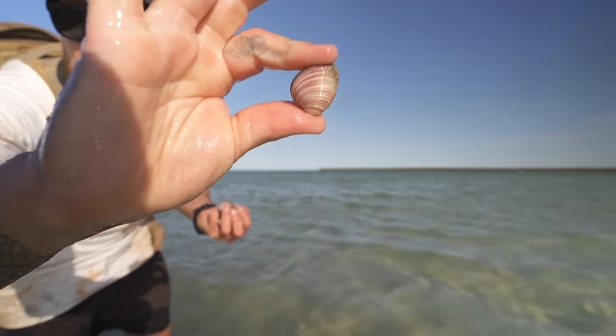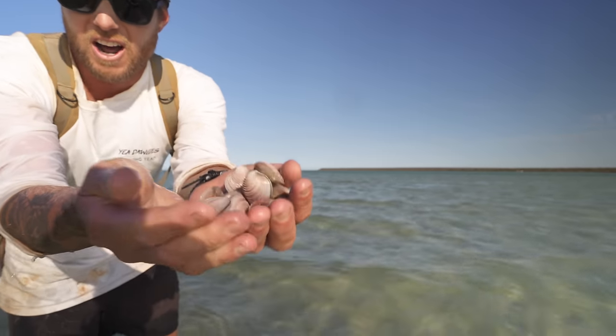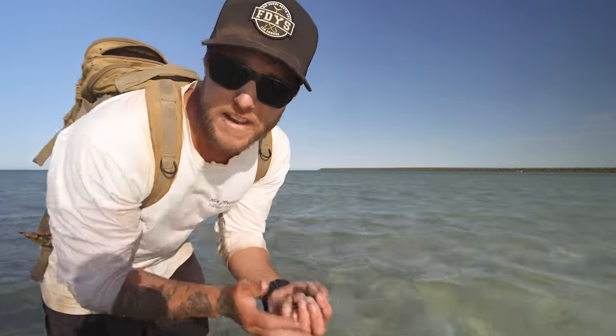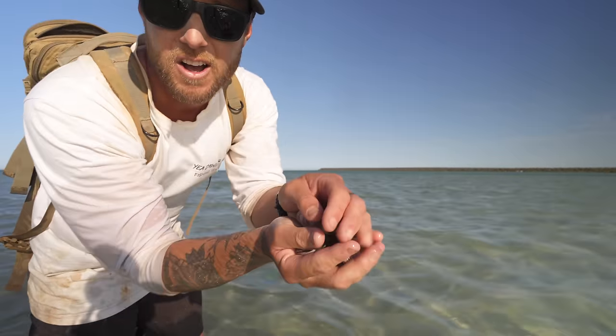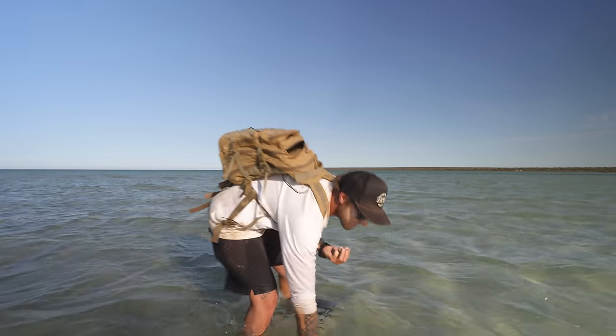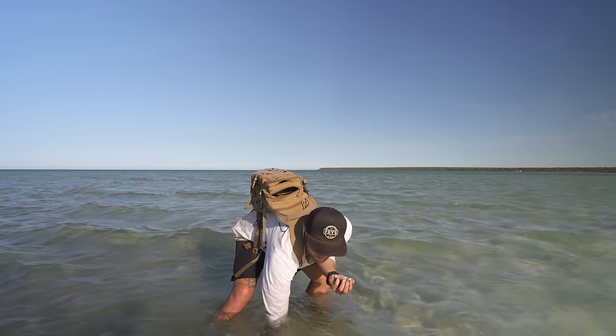That is a little cockle. This is what we're going for. I've got a whole handful here. I've got a pocket full here. We got a good feed going on. I'm gonna see if I can get a couple more. Then we're gonna have one hell of a feed around our camp light up there later on. They're just under the surface of the sand.